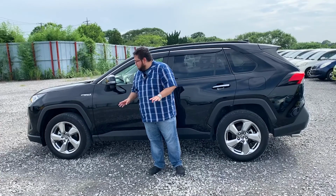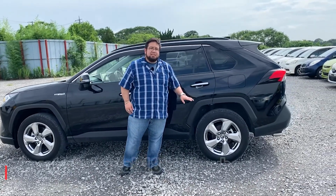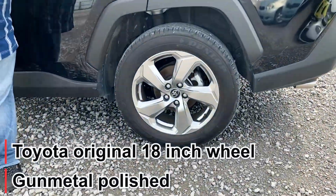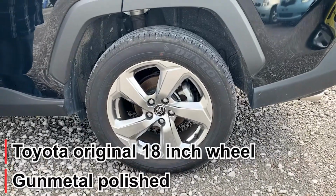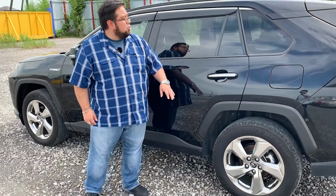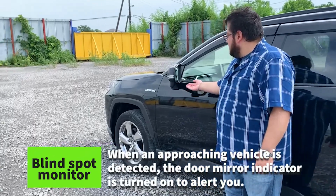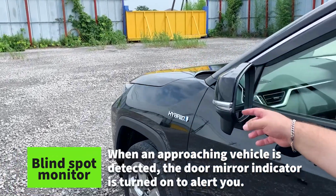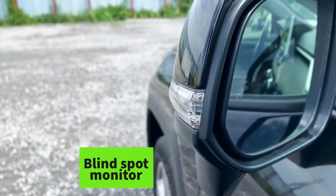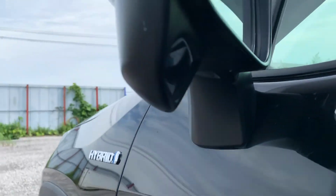All right, so a couple of things to point out here on the side. First thing, wheels. You've got 18-inch gunmetal polished original Toyota alloys. Pristine shape, no scratches. They're completely clean. You've also got, of course, your visors right there. Here you've got your blind spot monitor right there, as you can see. You also have your side camera right there. So all the safety features you need are in this car.